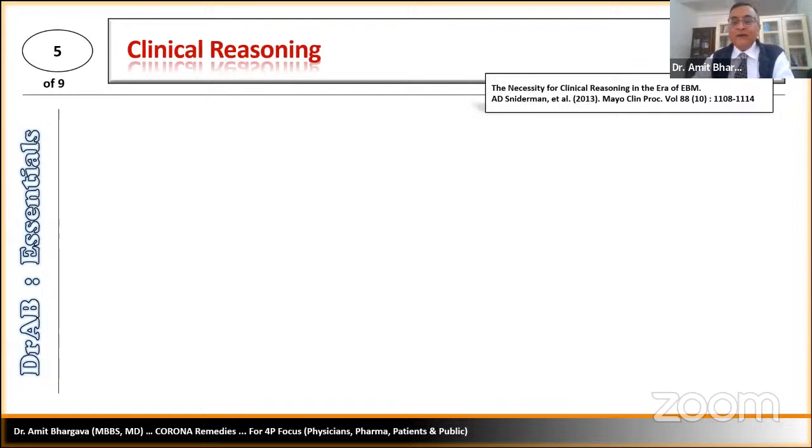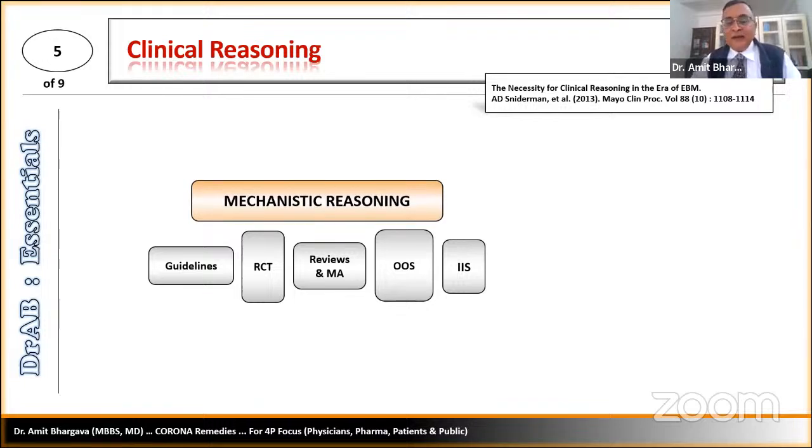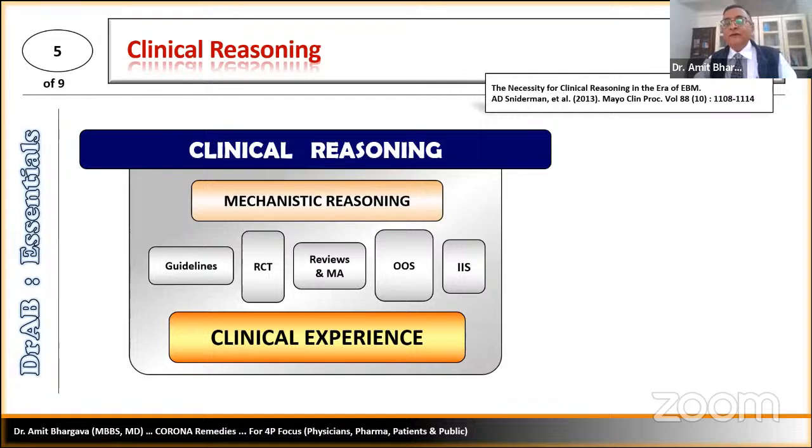That has been very nicely summarized by Professor Schneiderman from Mayo Clinic in one of the articles. There are a number of them on clinical reasoning, but this is one of them. What he says is that these are all the modalities that we rely on for doing our practice: guidelines, RCTs, observational studies, investigator-initiated studies. All these are important and they provide valuable data. But we need mechanistic reasoning. What is exactly happening in that single patient sitting across the table? We are not doing a trial in clinical practice. There is one patient across the table and we have to figure out what's going on. And most important is the clinical experience. This entire gamut is what is referred to as clinical reasoning.